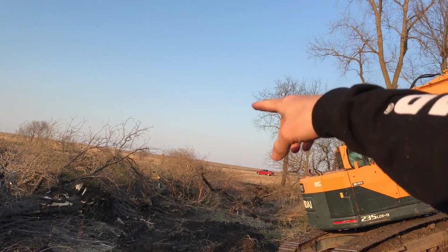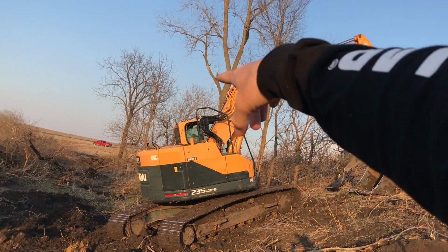Problem is right now the dirt's real close to working with, but it's a little tacky yet. So I hate to try to touch up graves too early in the spring. Since I'm here, I'm just going to go ahead and touch up the other 3 or 4 graves also, make them look nice. We started this morning by the truck, and this is how far we've made it. We just got a few trees left.